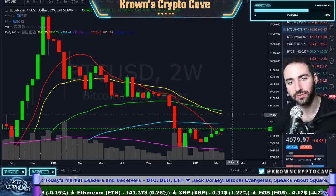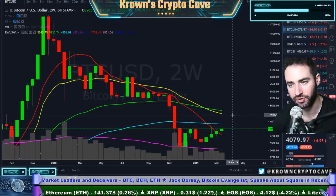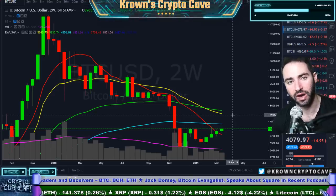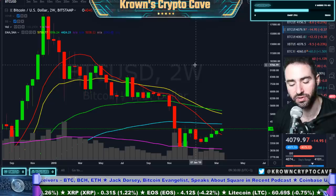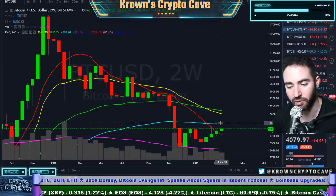Typically speaking, when I see these massive crosses on higher timeframes, as we looked at on the monthly, as we're looking at right now on the biweekly, I want to see a test into that cross somewhere in the vicinity with relation to that time frame. Of course, a higher time frame is going to account for more degree of error, I suppose. And I'd be looking for a test somewhere right around this range.